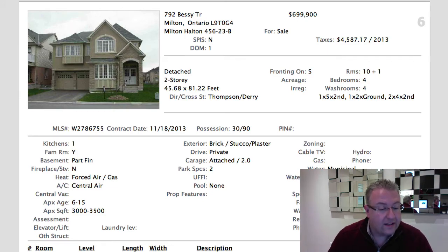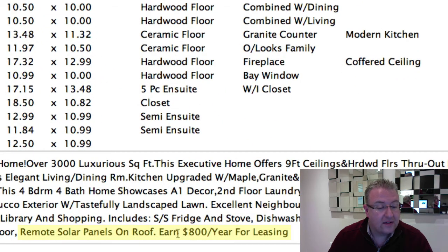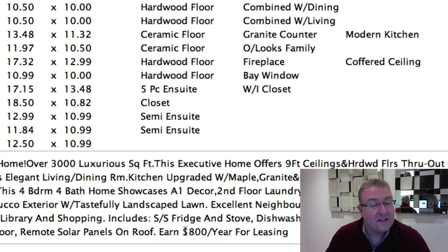Now, the one thing that I'm just not sure about here, remote solar panels on roof earn $800 a year. I get asked all the time, Chuck, do solar panels help with the value of my house? Does it raise the value? We don't have enough sale information. There's just not enough qualitative data for me to say yes, it does or it doesn't. I think most of the people that have installed solar panels are looking more long-term, and so it's possible that there's a little bit more of an upfront cost that you recoup over the long term. Much like buying a hybrid car, you pay a little bit more upfront, but you get the benefit for years to come. So I can't really say if it does or if it doesn't add value.